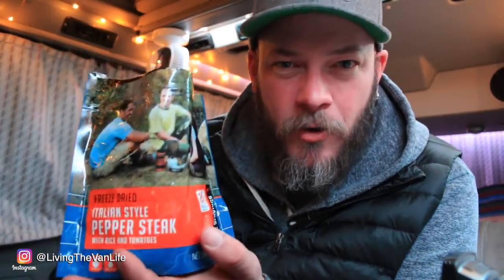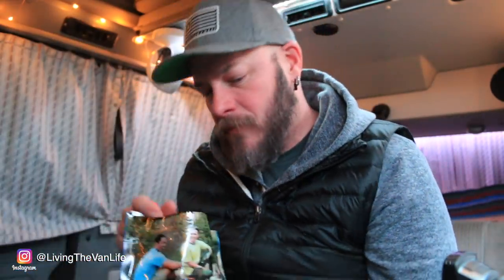The temperature is now dropped to 10 degrees Fahrenheit. That's negative 12 degrees Celsius. And honestly, I couldn't imagine wanting to do any more of a meal than something like this. I've got steak, I've got tomatoes and rice. I've got an eating utensil. That's the only mess that I have to clean up in this whole entire situation. Meal in a bag.